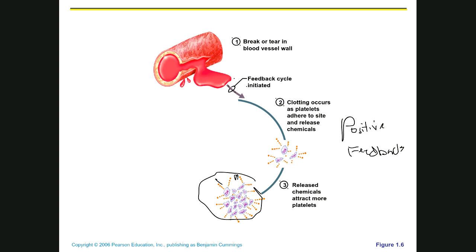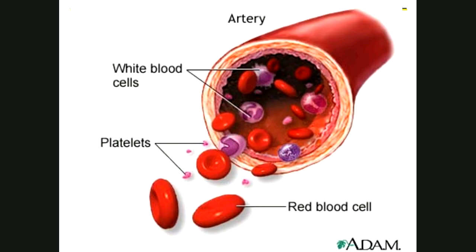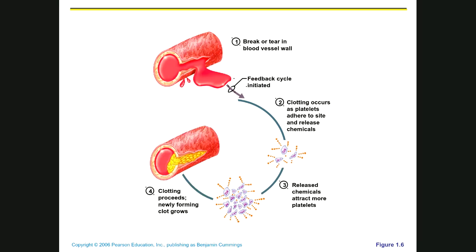So normal was this. It was no clot. That's normal. But when I cut a hole and blood's coming out, I can't rely on normal in order to fix this. And so I switch from negative feedback to positive feedback. And that happens right here when those platelets come into contact with this wall. And then look, first it's just a few platelets, and then it's a lot more platelets, and then it's a lot more platelets until there's enough platelets to plug up the hole.